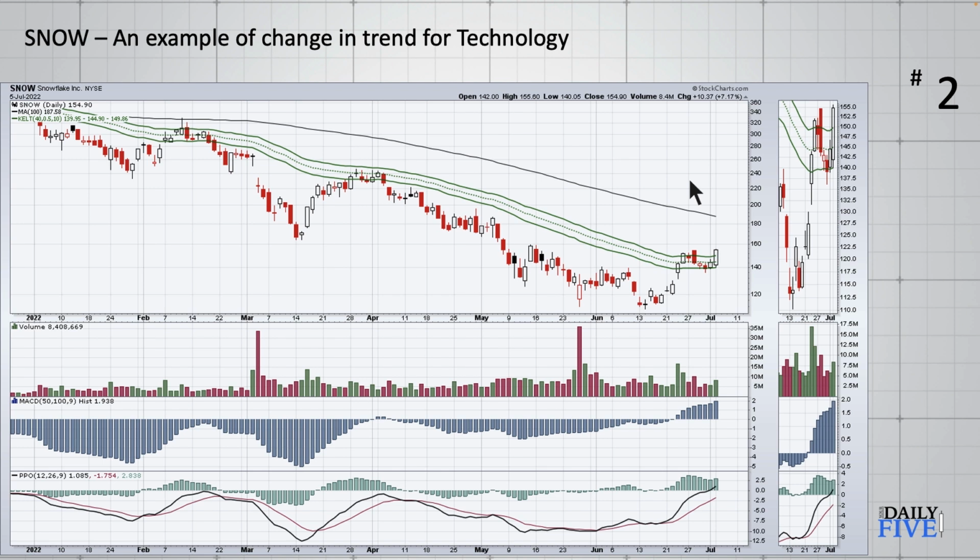Second thing I'm looking for is a rotation back into some of the technology names. They've been beaten down because of the net present value that people were using for their calculations. As you raise the yield, these become a higher hurdle rate, and they were being priced differently, or they had to adjust their prices down. So these stocks have been hard hit.